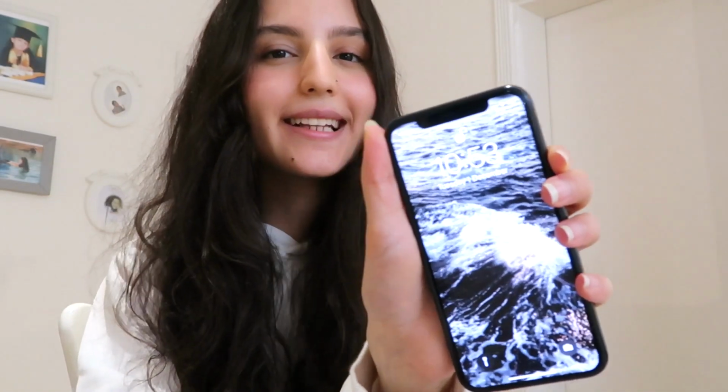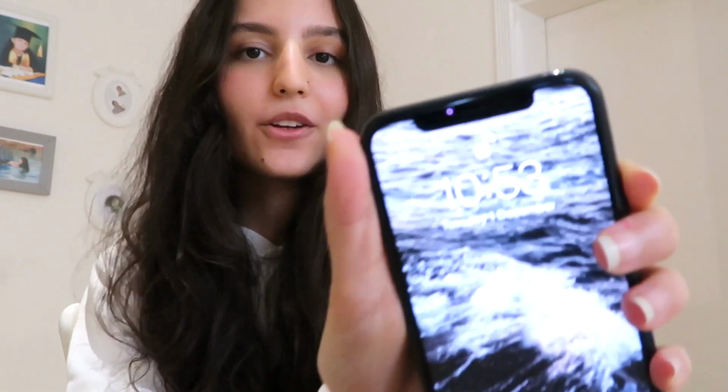It's almost 11 a.m. I don't know if you can see that. The first thing I'll be starting with is my HSK book. I already reached lesson 8.